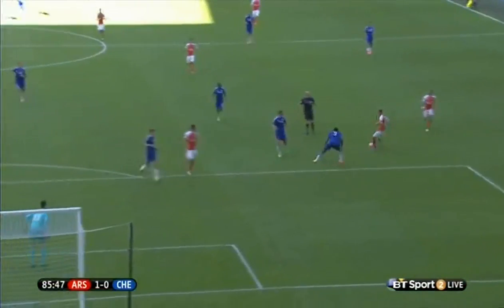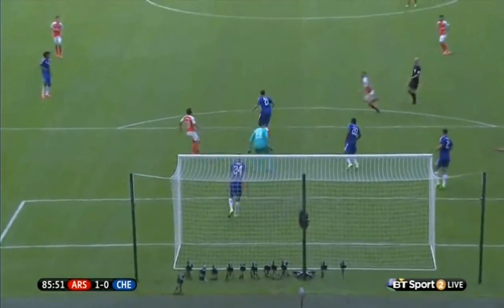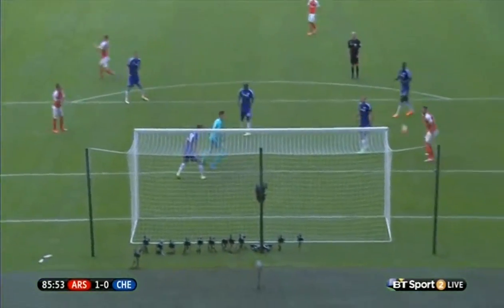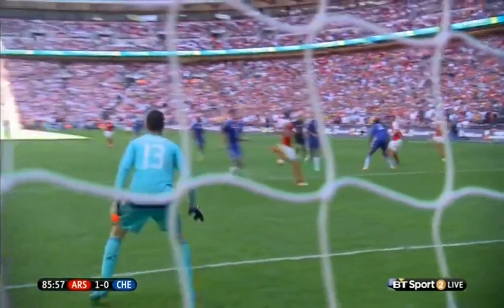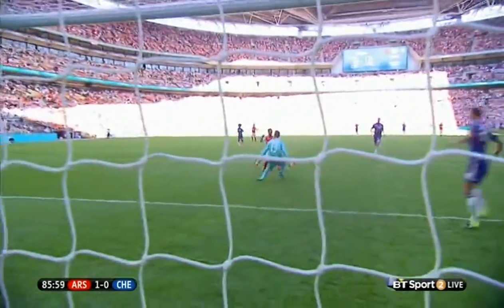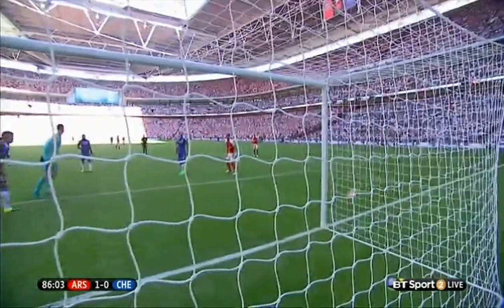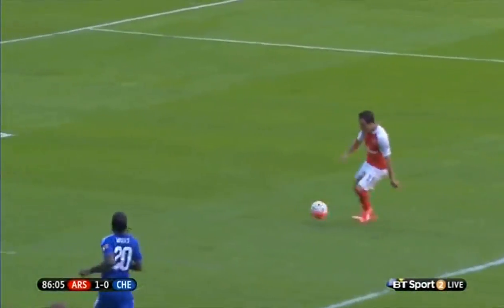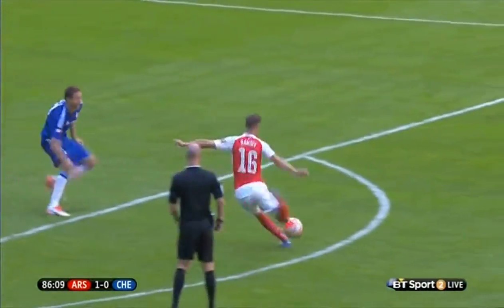Well, this is the game, as I mentioned. It's all about the breaks now for Arsenal, trying to nick that second goal. And oh, so close from Ramsey. It was a deflection, but it was a brilliant run from Giroud. He just took Cahill away, which left Cazorla on his own, and he just took it too close to Courtois. He's never going to be able to dink him from there, even if it had gone over. I would fancy someone to clear it off the line.